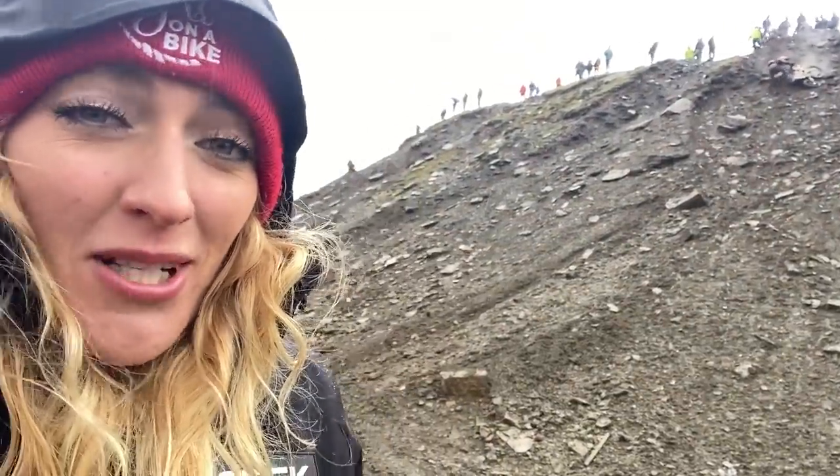So there's going to be some tired bodies out there. There's also some ruts and stones, making these more and more tricky. But of course, Billy Bolt is still flying around like it's nothing.